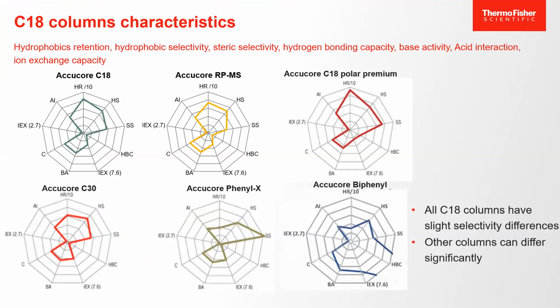And this is an idea of these C18 characteristics. I often see people say, oh, C18 columns are C18. It's actually not. And when you look at the diagrams here, we've got various C18 columns. We've got an AccuCore here, another AccuCore, which is designed for MS, another one which has got an embedded group in there. You've got a C30 column, which is a longer chain. And you can see all of those four that I've mentioned have got similar selectivities, but they're actually quite different.